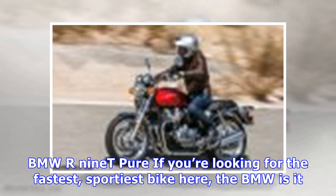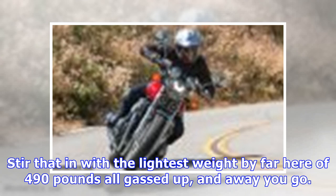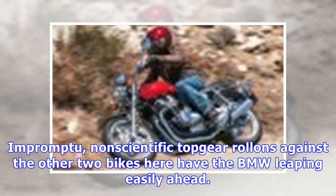BMW R nineT Pure. If you're looking for the fastest, sportiest bike here, the BMW is it. Its 94 horsepower is down a bit from the original R nineT of 2014, we think due to Euro 4 regs, but far ahead of the other two bikes here, and the BMW's 72 pound-feet of torque is right up there with the Triumph. Stir that in with the lightest weight by far here of 490 pounds all gassed up, and away you go.